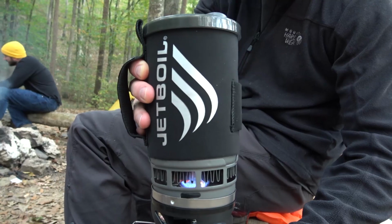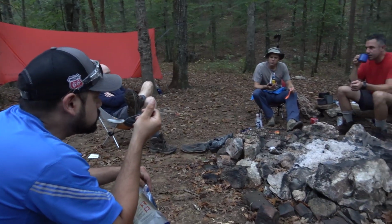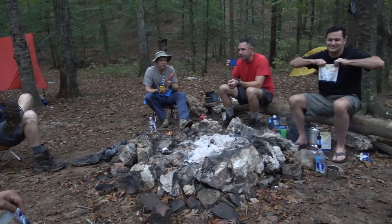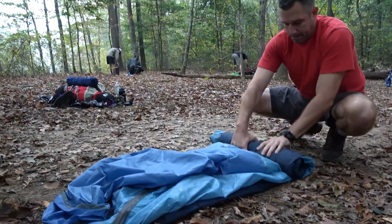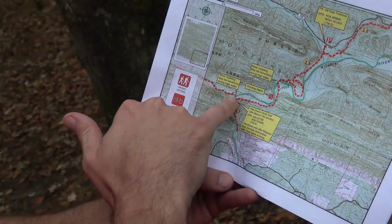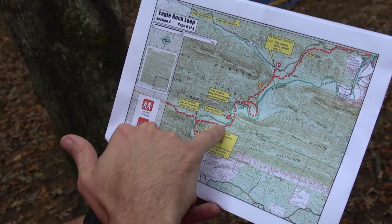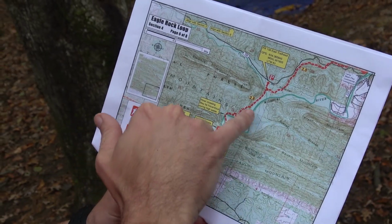Rise and shine. Same thing as last night. Heat up that water, make your coffee with it, eat your dehydrated biscuits and gravy, and recount the adventure from yesterday. We took a couple hours to ease into the morning and get packed up because we had a long day ahead. And then we're in this neck of the woods. So today we're going to work our way down the river that way, around the corner, up to the parking lot, and up to another parking lot.